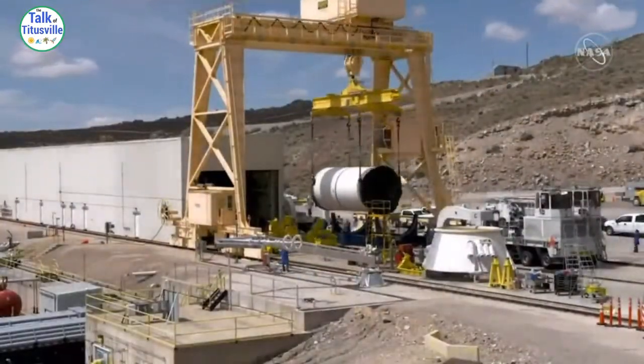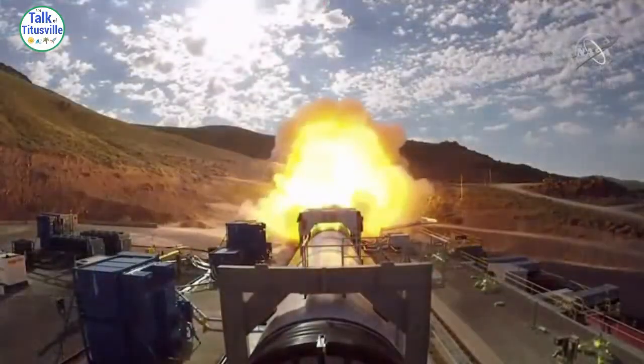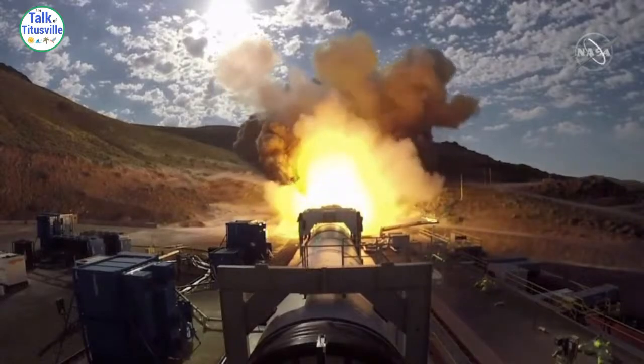Preparations for this test began in March. The first of 5 segments was installed in the test bay in April, and the last one completed installation in June. The motor has been cold conditioning to a target temperature of 60 degrees Fahrenheit to 70 degrees Fahrenheit over the last several weeks. All of our large solid rocket motors undergo ground tests at our Promontory site before ever flying.